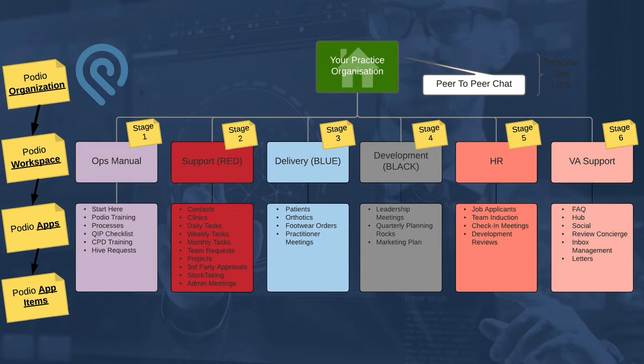We're using the tool called Podio, and you can see here we have a 6-stage rollout delivery through getting your operations manual, tasks and workflows associated with the support, delivery, development, an HR space for both onboarding and doing development and actually recruitment if you really need to do it, and then setting up a framework for if you want to continue to use VA support down the track, whether it's with us or whether it's with another company. Again, this video only shows enough for you to understand exactly what it is. I'm very happy to go through in more detail with you. Just give me a call or book in a chat via the website.